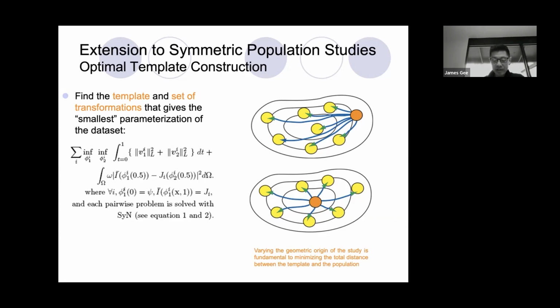Well, a population study simply corresponds to solution of an arbitrary n-mean problem instead of the two-mean problem, n being the number of subjects in the group analysis. And this is exactly what the generalization provides.